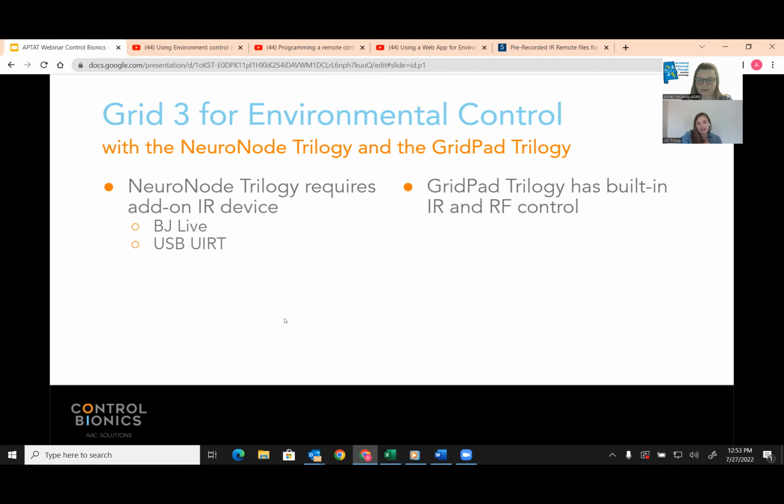This is something that Ashley, you and I had talked about too, but as the representative for Control Bionics, I am really trying to delve into this with our users before they're acquiring a device. What is it that you want to use this device for? We talked about earlier, if they were looking for a faster processor or whatever, then I may say the Neuro Trilogy. But if IR and now RF, which I have not looked into all that in depth at this point, are the features that are really important to you, then I'm probably going to suggest you really be considering the GridPad Trilogy.